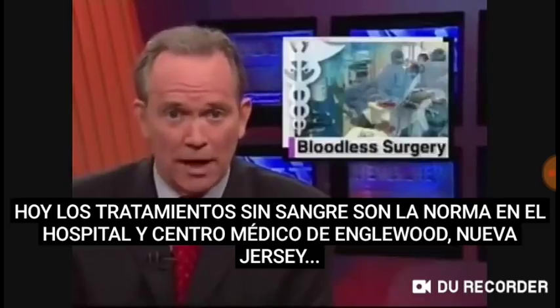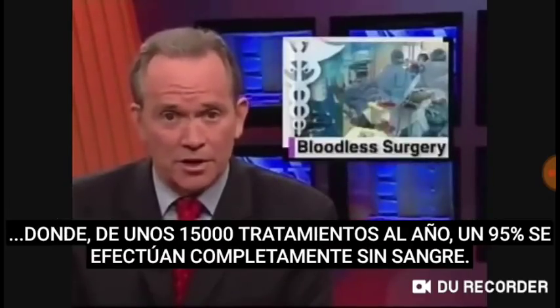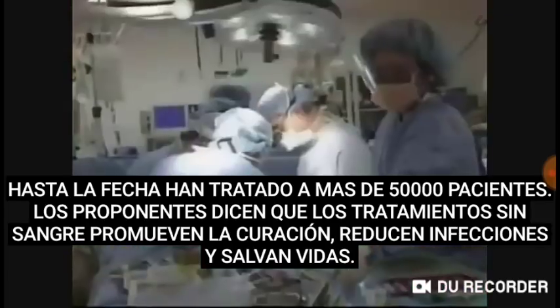Today, bloodless surgery is the norm at Englewood Hospital and Medical Center, where of 15,000 procedures a year, fully 95% are bloodless. Englewood Hospital is considered a world leader. For years, its bloodless approach has been used for everything from gastric procedures to cardiac bypass surgery. To date, it's treated more than 50,000 patients.